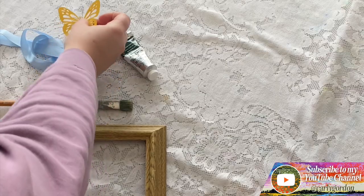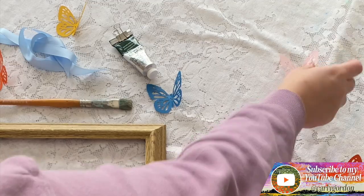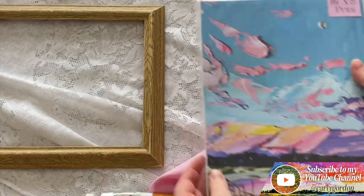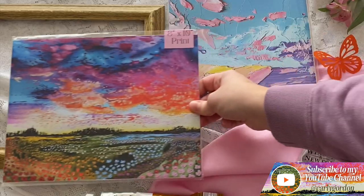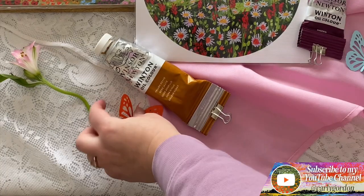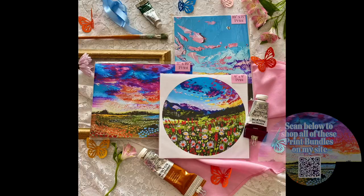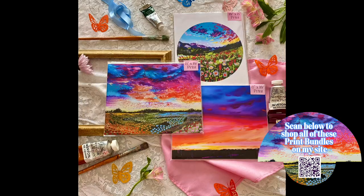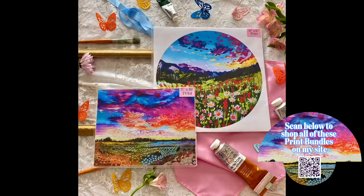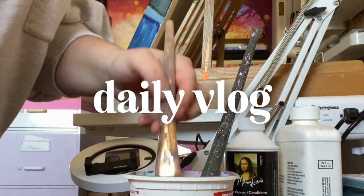The tablecloth and napkin add some great fabric texture, and adding in the paints and tools show that they were originally paintings. The rest of the props, including the frame, butterflies, ribbon, flowers, all things that I use to make my house feel really cute and homey. And that's what I want to inspire other people to do with these print bundles. They are one of a kind, there's only one of each, and they're available on my website almost 50% off.